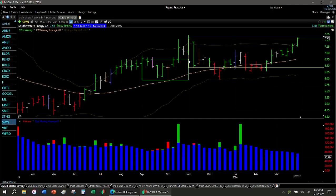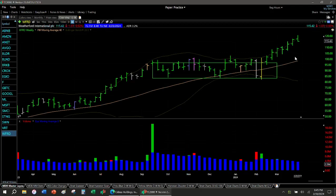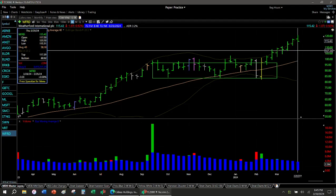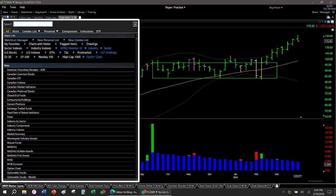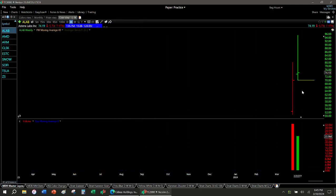Not much. Oh, here's a box breakout. Again, volume light. But this is an energy name. Energy's coming on. Data center closed at the midpoint. Indecisive. Nothing much going on there. All right, let's go to list 4, which is more bearish signals.